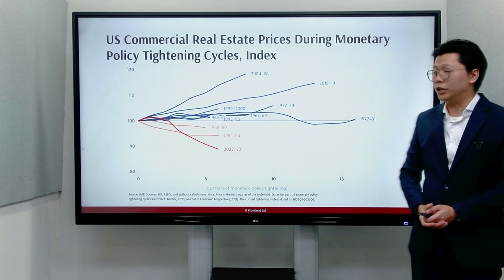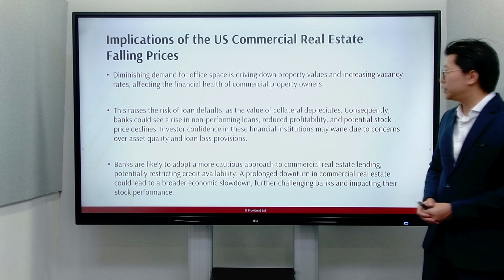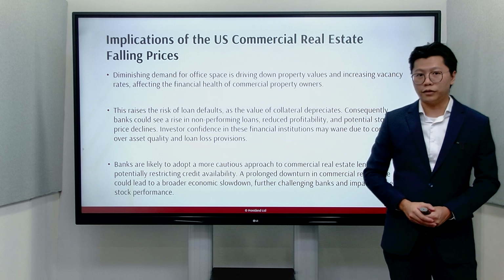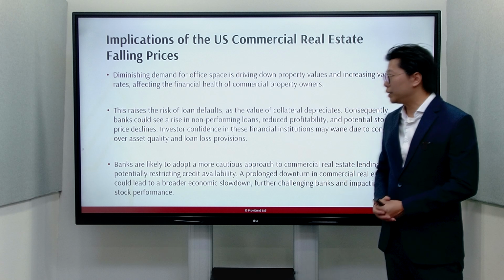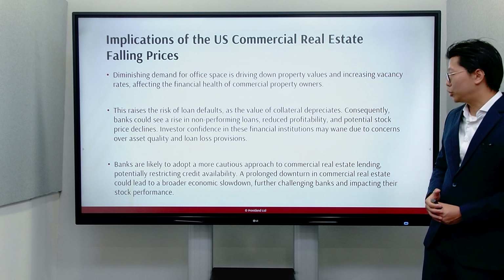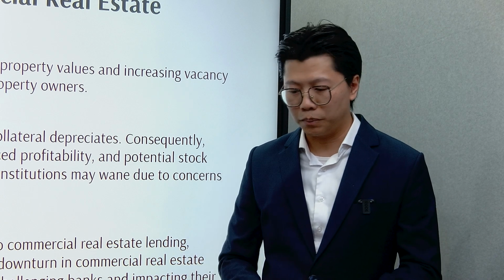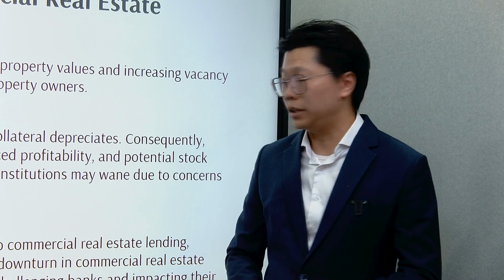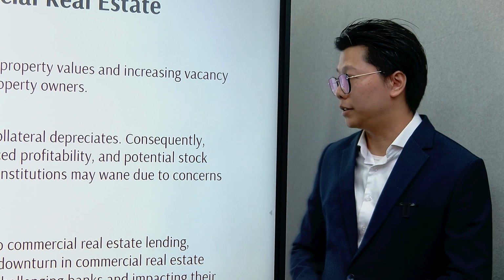Now, what is the implication of this? First of all, as I mentioned, the diminishing demand for office spaces is driving down property values and increasing vacancy rates, and therefore affecting the health of commercial property owners. Secondly, this raises the risk of loan defaults as the value of collateral depreciates. Consequently, banks who provided loans to these commercial property owners could see a rise in non-performing loans, reduced profitability, and potential stock price decline.